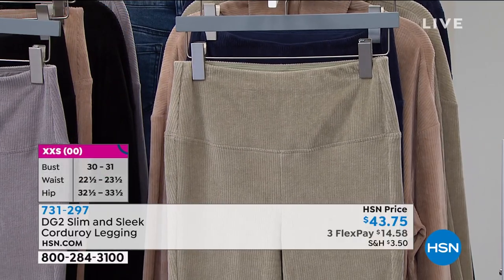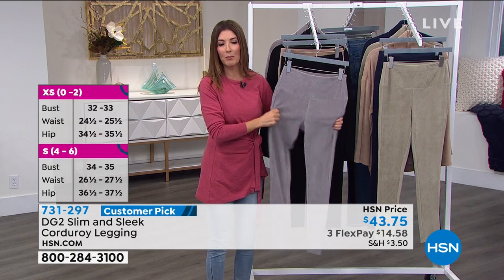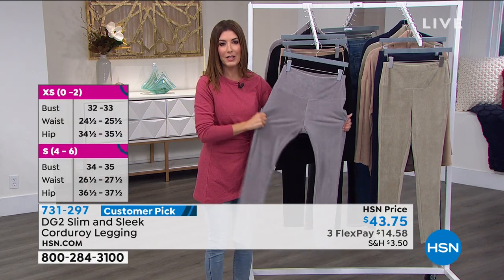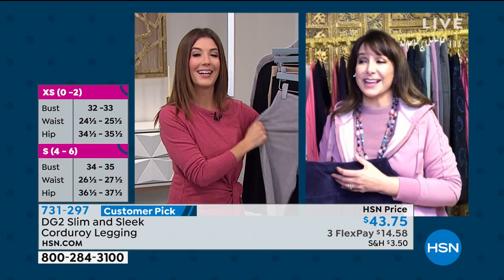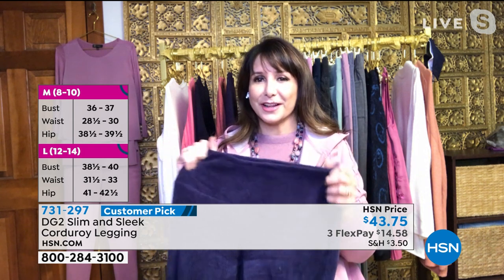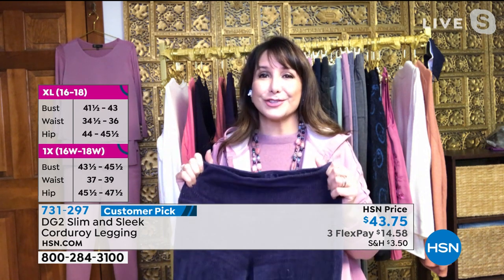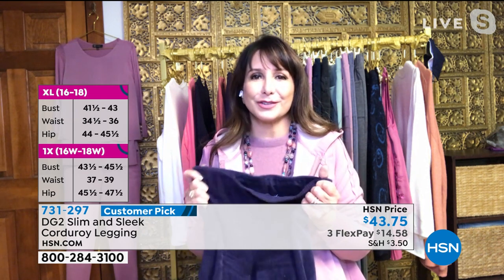I've also tried these on, Miss Siobhan, and they just follow the curves of your body, but they are soft and stretchy like crazy. They are very special. This is that slim and sleek waistband you were just talking about. And I have been wearing these like crazy too, Sarah. They are so comfortable. They are so delectable.